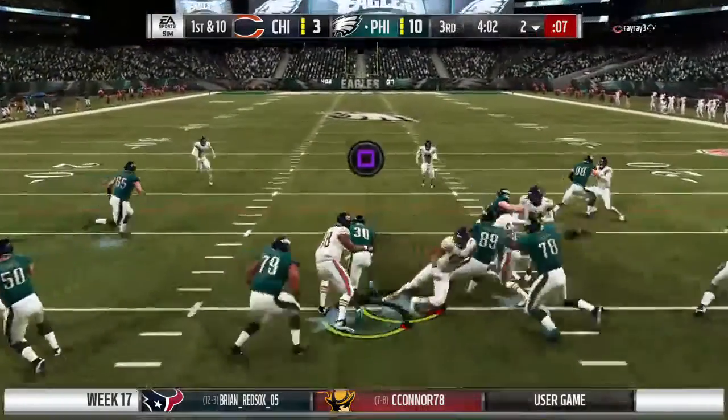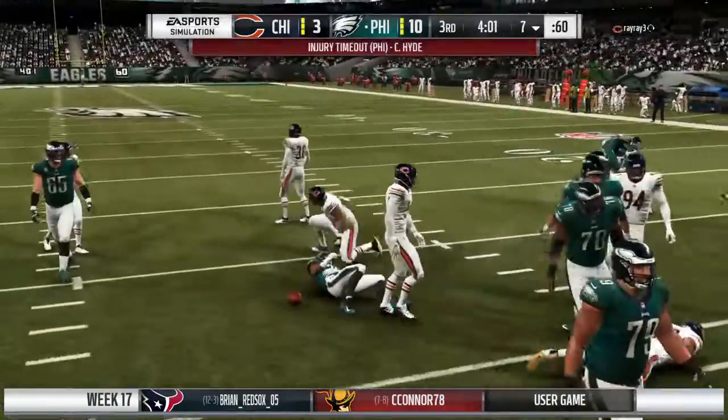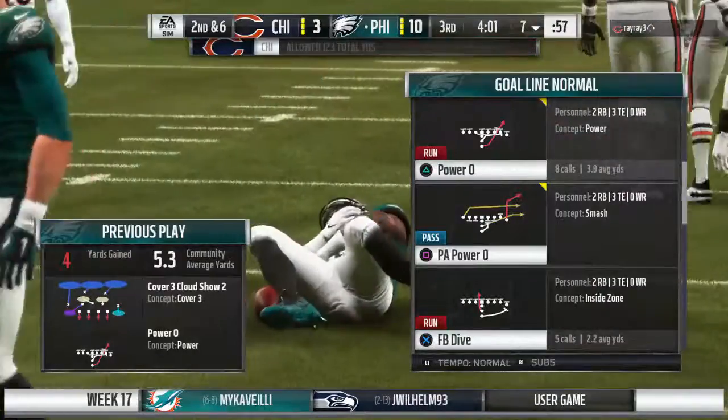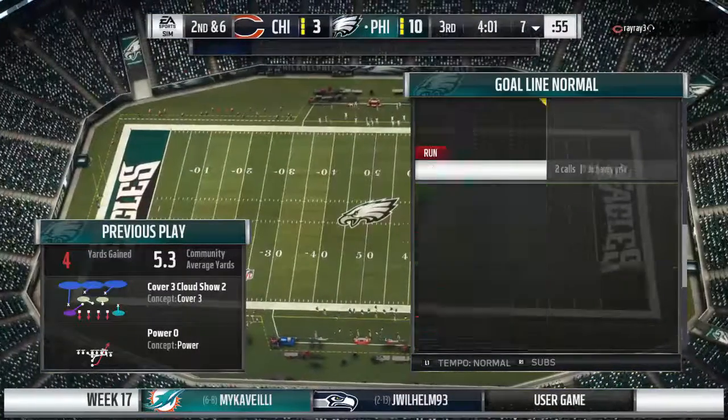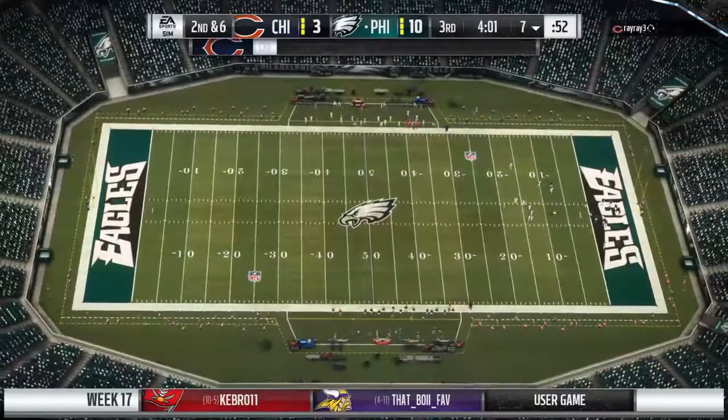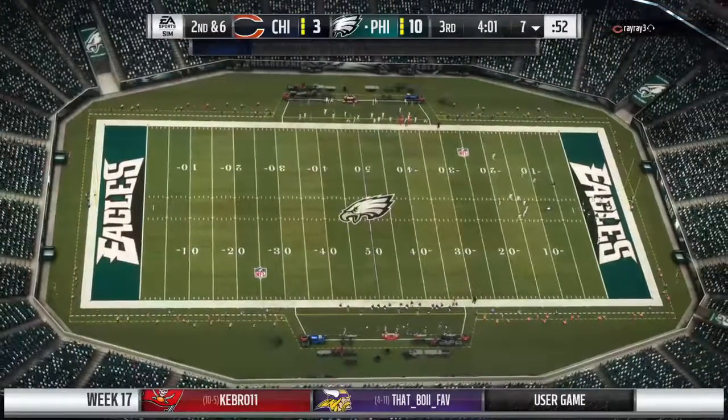They start the drive with Hyde, and he'll get this up past the 5 to the 7-yard line. Now we'll get a stoppage here as it appears we've got an Eagle slow to get up. And in Week 17, let's hope this won't affect him for the playoffs. We'll step aside.